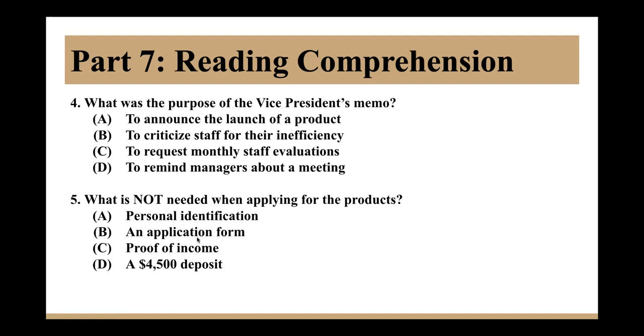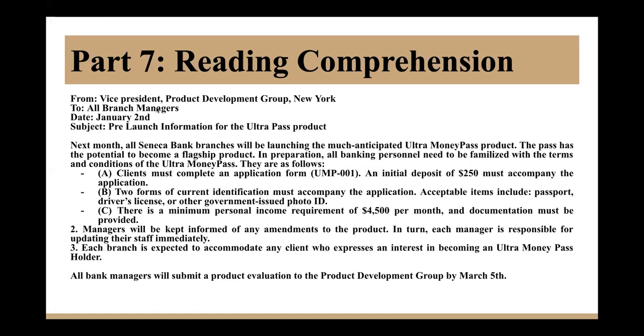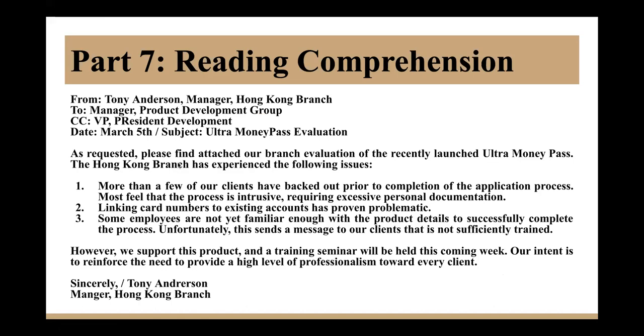That's it. Moving to the second email, a reply, because they sent to all managers about a press release from New York, from the vice president. And then someone replied. So we can look at the first paragraph first. First of all, you have to use skimming and scanning again. From Tony to manager, CC, the same topic here, dated 5th March, again, evaluation.